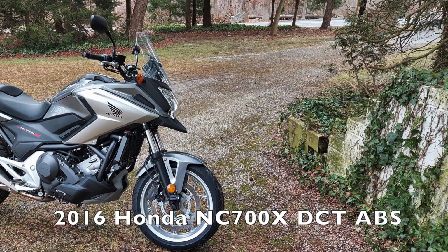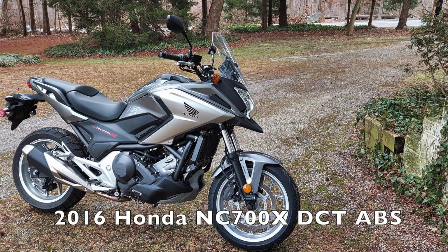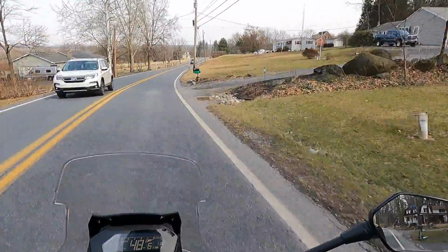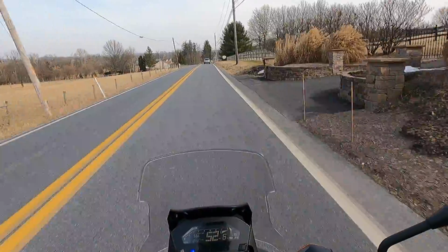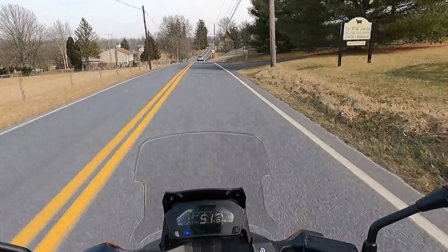I am once again on Honda's 2016 NC700X, and I am riding it back to back. We're doing a back-to-back comparison with Kawasaki's Versys, and it's a 2009 Versys, so it's a little bit older one, but I think it gives you the general feel of the two bikes.